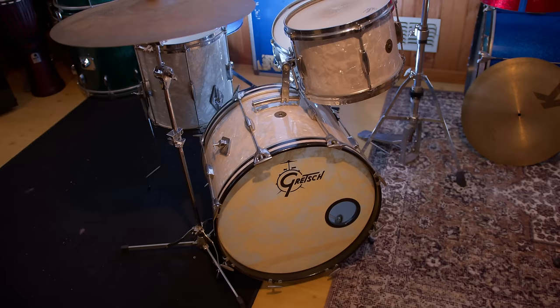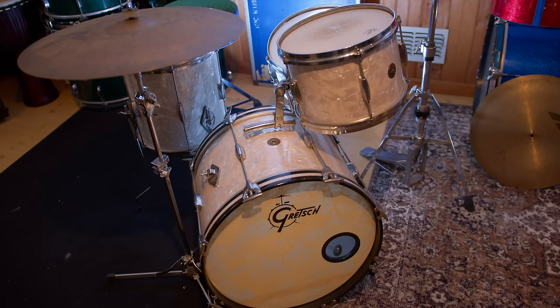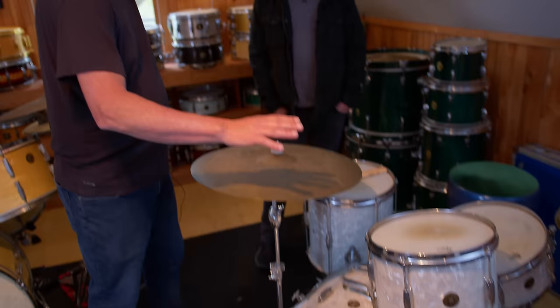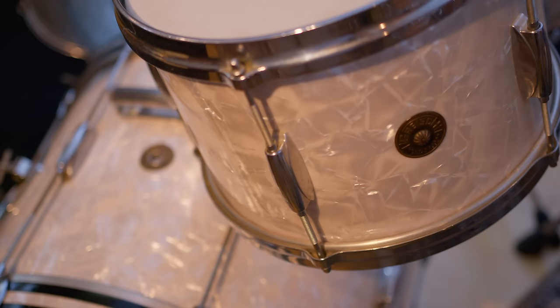What else you got? Show us some of the stuff. You have so many great things here. I've got a 1964, and they called it a Renown kit at the time. I think the retail price on it at that point was probably $300. Wow. Great sounding kit, unbelievable kick drum.